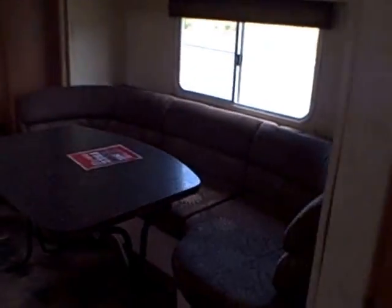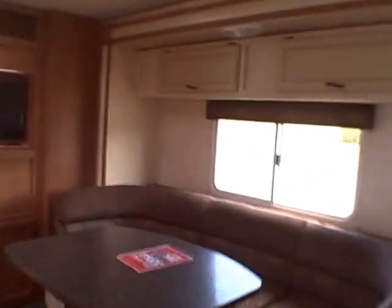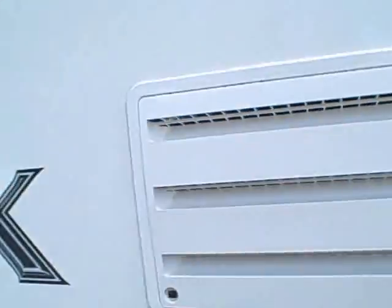The loft bedroom in the front. See, lots of sleeping possibilities. 2-3 people, as well as you've got the sofa and you've got sleeping in the back. It's a 2011 hybrid, lightweight, fuel efficient, right here at Gibbs RV in Coos Bay.